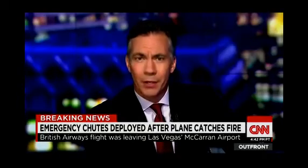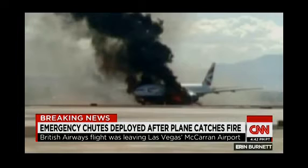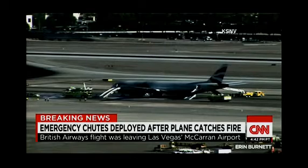A huge fire engulfing a plane on a runway at Las Vegas's McCarran Airport just a short time ago. This is a British Airways flight. Our Vegas affiliate reports the plane was leaving Vegas for a scheduled flight to London's Gatwick Airport. The emergency chutes were deployed and all 159 passengers on board, we are told, were evacuated. 2 people reportedly suffered minor injuries.